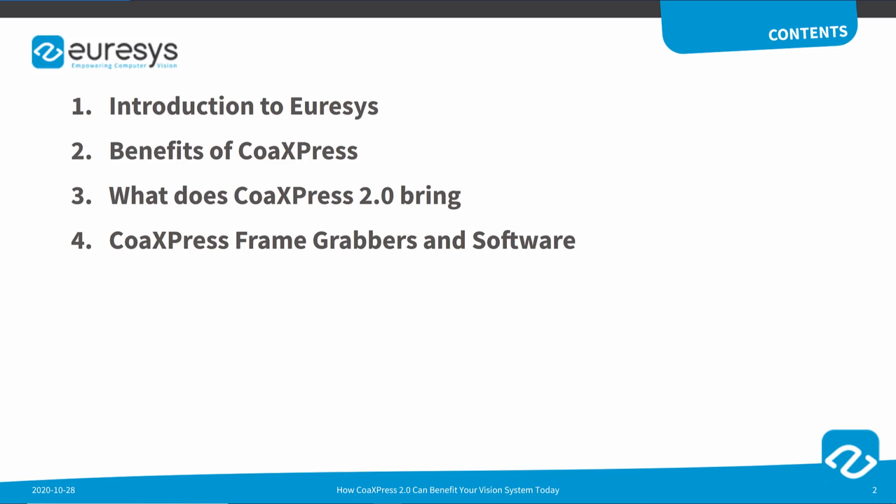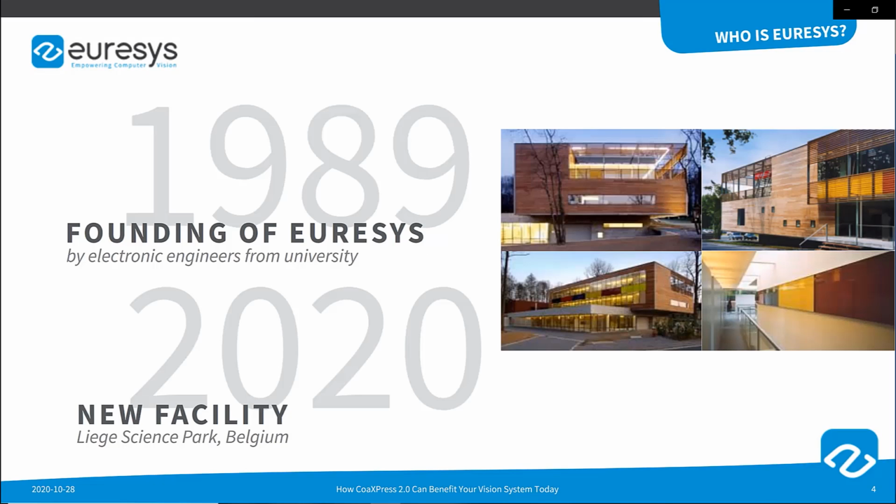So who is Euresys? We're entering our 31st year as a company. We're based in Belgium. We have been best known for our frame grabbers and image acquisition technology in the early days, predominantly analog, and then moving together with the industry towards digital image acquisition. And we have a particular specialty in the CoaXPress side.